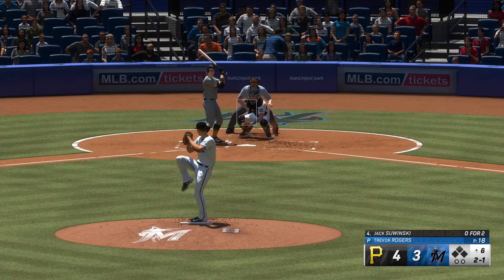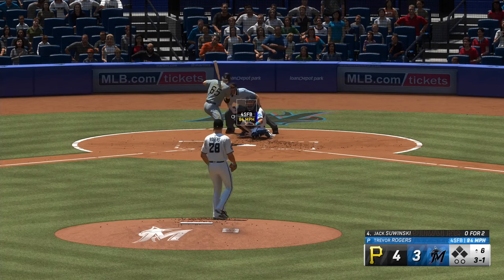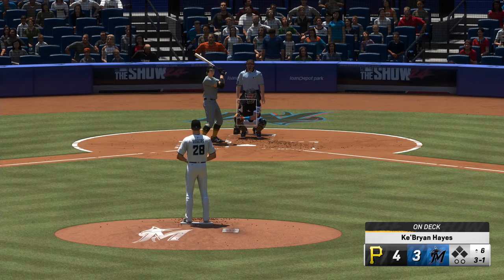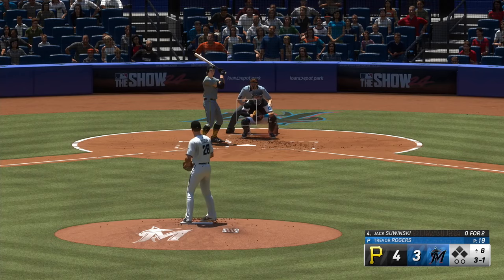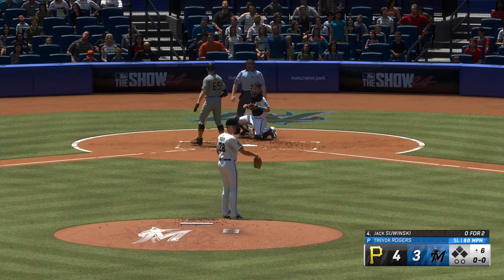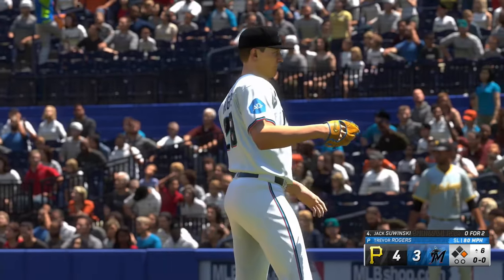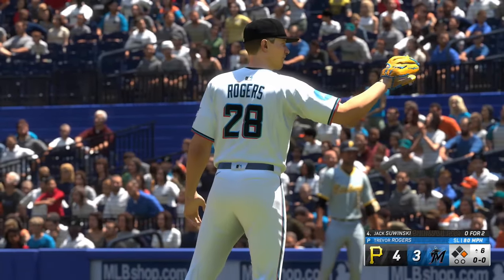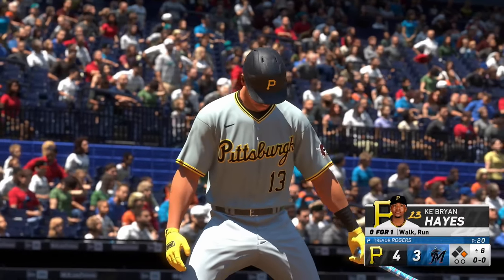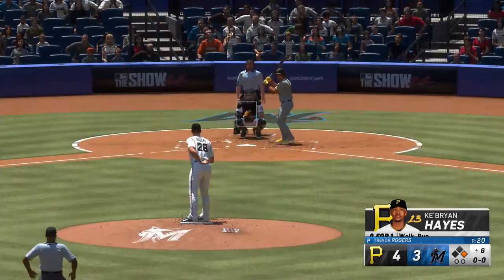The 2-1. Inside, just missed. And he walked him. Take your base. His ability to draw walks has been something that's been part of his career since day one. Up next, Ke'Bryan Hayes, the next Pirate to hit.